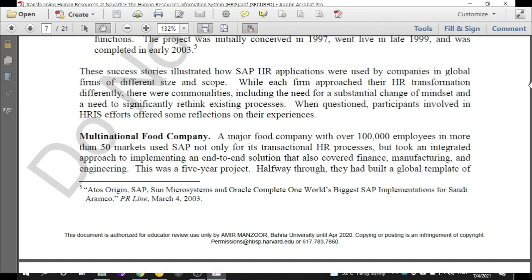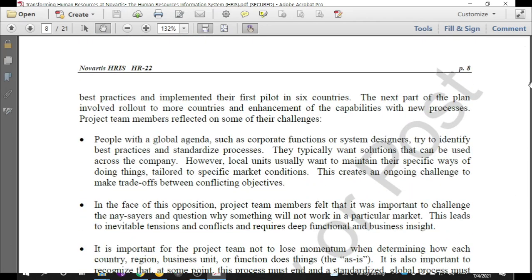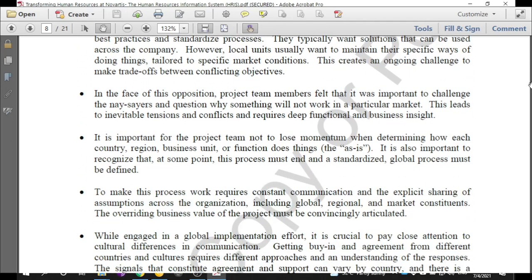So they also had some issues. When questioned, the participants involved in HRIS efforts offered a lot of ideas about the success stories of how SAP HR actually helped them. Multinational food companies said that it helped them with their entire business, and several others. So people knew how this was going to be.